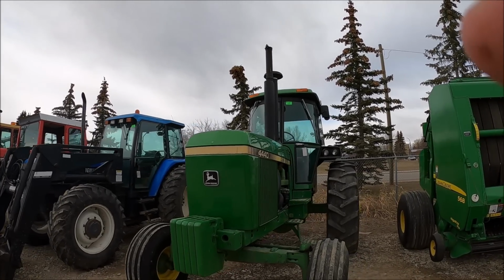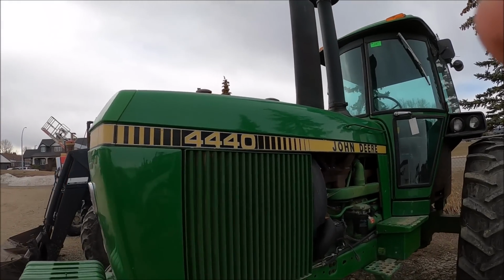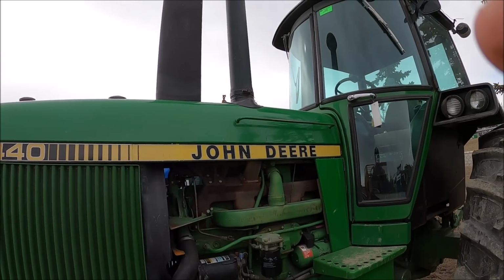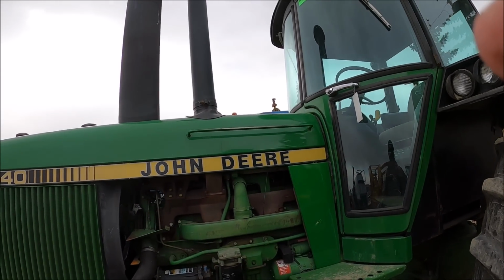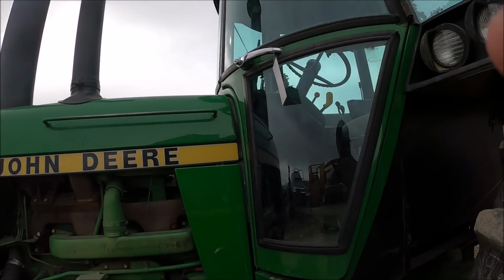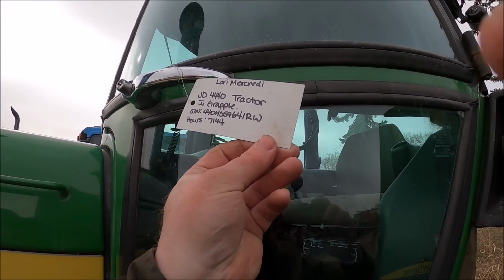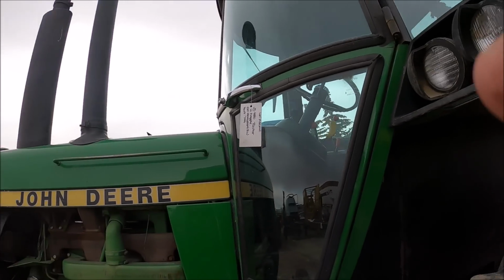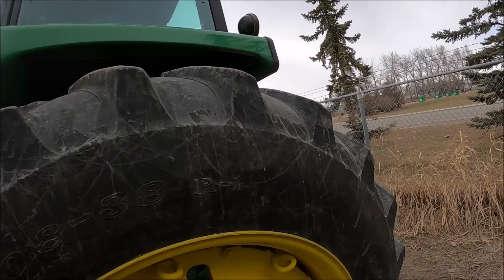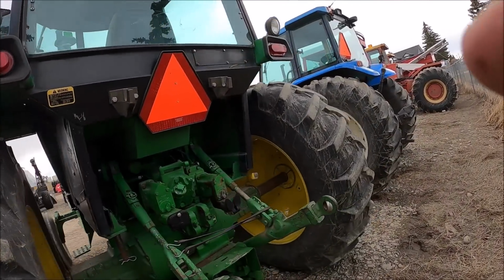Here's a 4440. Paint looks fairly fresh on it. Maybe not. Yeah, I think it's been touched up all right. It looks nice and straight to me. It doesn't look like it's been hurt. 7,144 hours. It certainly looks like it's been well kept up, this tractor. 3-point hitch on this one too.